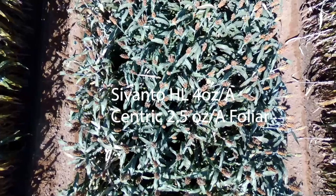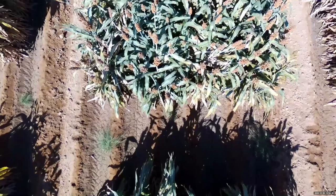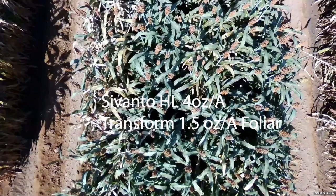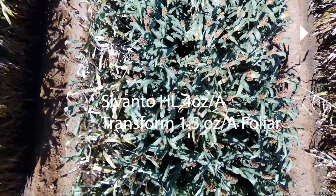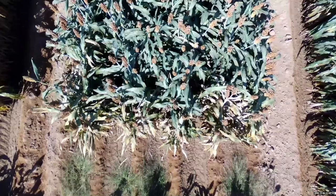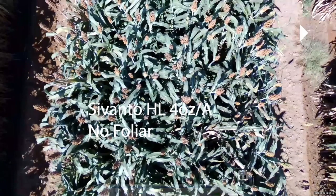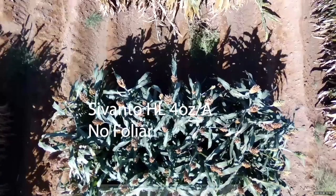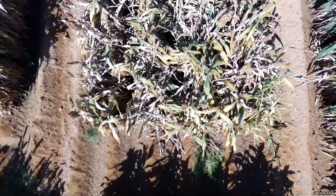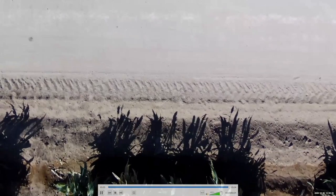Again, injection of 7-HL at 4 ounce and the Centric at 2.4 ounce. And the injection of the high rate of 7-HL, 4 ounce, plus the 1.5 of foliar application of Transform. And this injection of 7-HL at 4 ounce only without any foliar here. And I think this would be the final untreated plot here, buffer at the end of the plot.